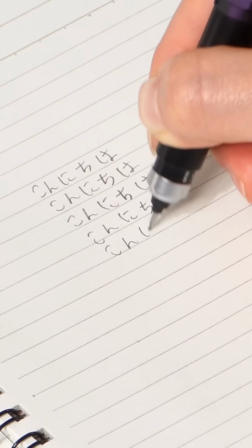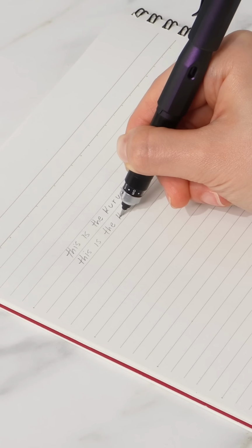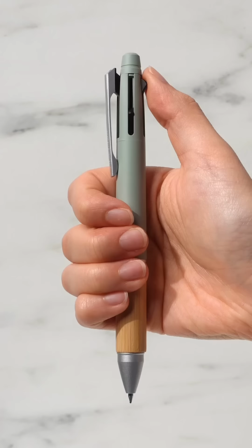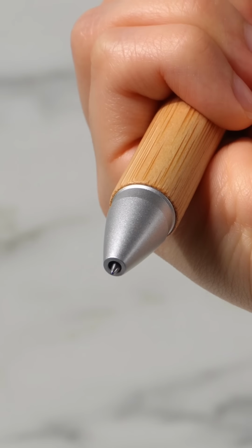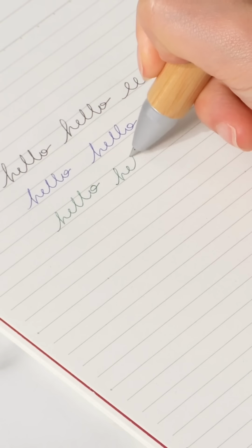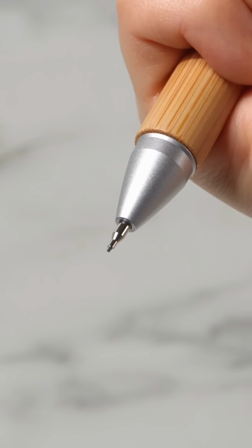This mechanical pencil is the first ever pencil to self-sharpen and self-click, which gets rid of the need to click on the pencil manually to output the pencil lead. The multi-pen award was given to the Jetstream 4-in-1 bamboo pen. The grip, made of bamboo material, feels great, works great, and is long-lasting. The pen includes 4 pens in black, red, blue, and green, alongside a 0.5mm mechanical pencil.